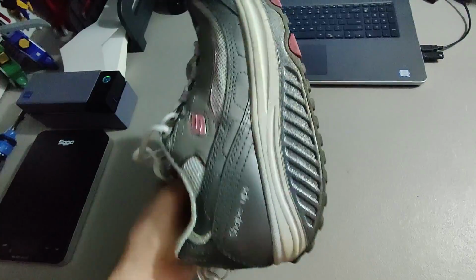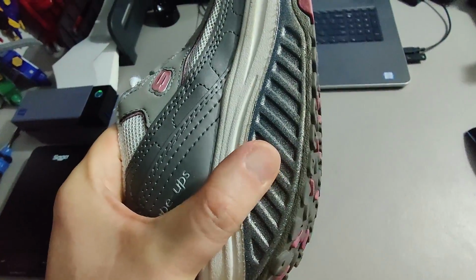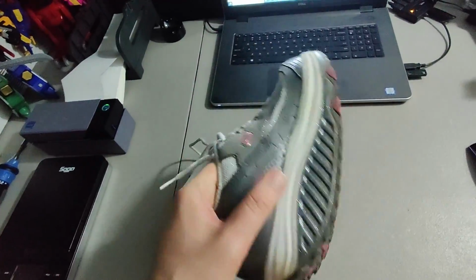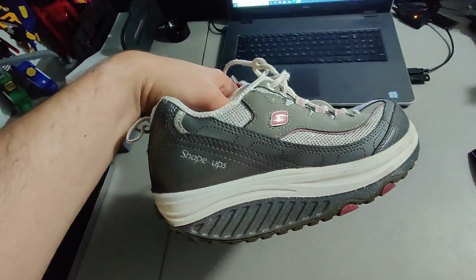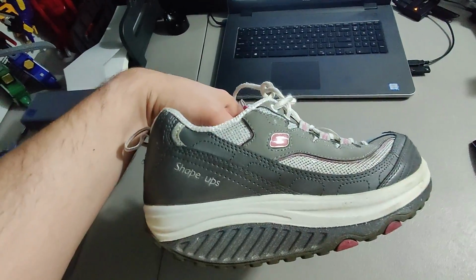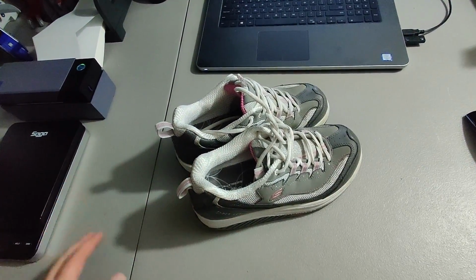I think I might be done buying Shape Ups just because of how fragile they are. This part right here just falls apart really easy. They don't sell that great anyway. Now some of them do, like some of the men's I've sold for $60, $70. I might buy some of those, but these basic ones, unless they're in amazing condition, I'm getting them for like $1. Probably not going to buy them anymore.